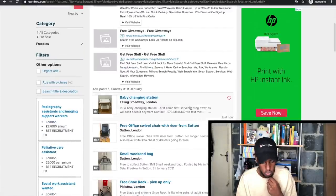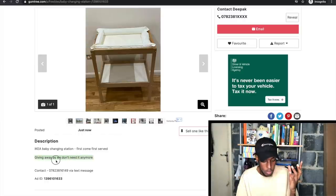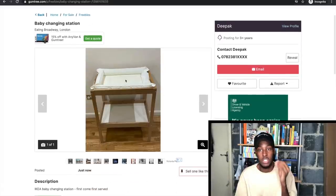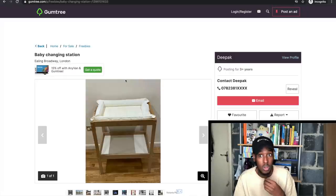Baby changing table. First come, first serve. Giving it away as we don't need it anymore. And there's a number there as well. Listen. This baby changing table will definitely sell. You're picking it up for free. You could definitely make at least £30-60 on this. Babies are born every second. You know, find items that people need. You know what I'm saying? So this item here, very good item to sell.